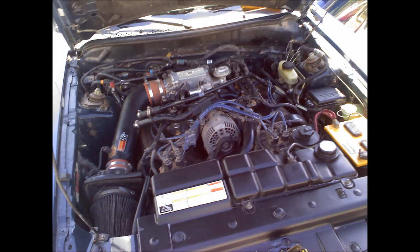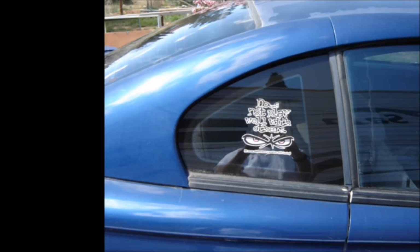But the engine looked okay, other than the fact that it was knocking. We cleaned it up as best we could. There was also some other character on here. "Does not play well with others." So just kind of weird stuff.